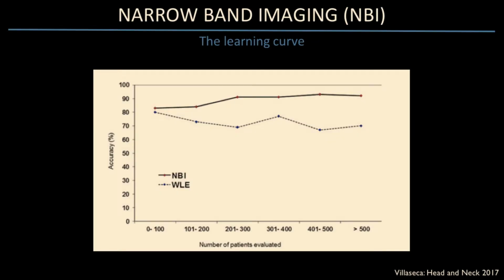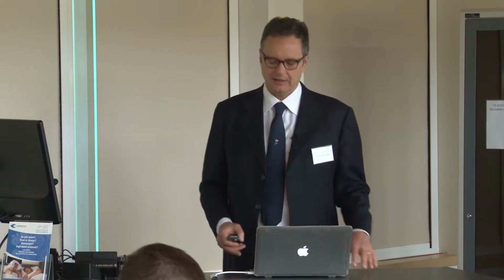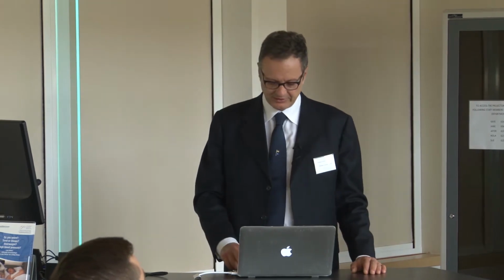A relevant issue for most authors is the learning curve of the NBI technique. An increased learning curve is necessary in order to reduce the number of false positives and, of course, the need for unnecessary biopsies. Isabel Villaseca, from the group of Barcelona, found that after approximately 200 examinations, a plateau in improvement was established. In our experience, after a few months of routine use, you can reach this plateau very easily.